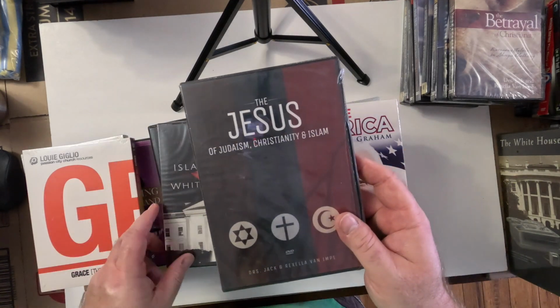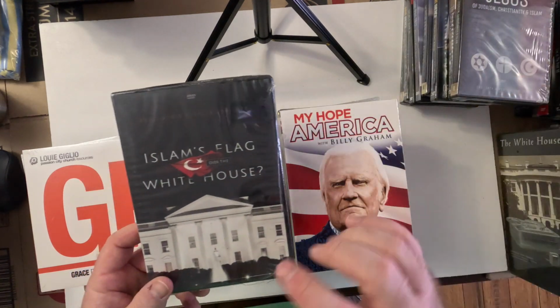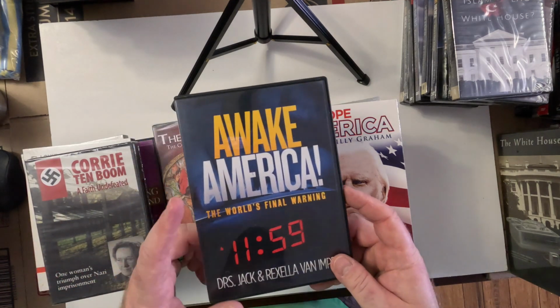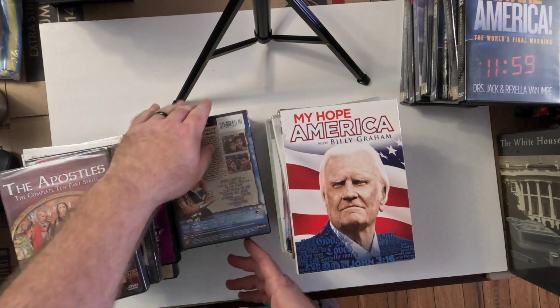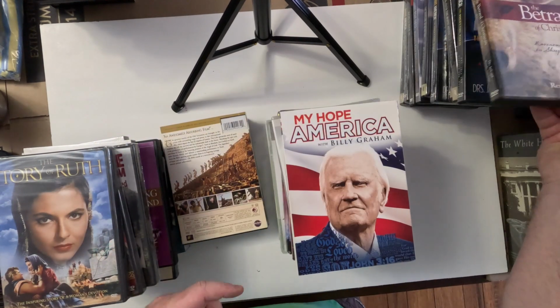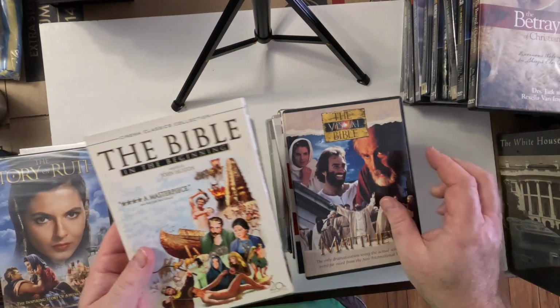Let's see, there's another one. The Jesus of Judaism, Christianity, and Islam. I think that's a second copy, as well as this one, a second copy of that one. So I may be able to make 2 lots. That would be pretty cool. Get a couple of lots together. Awake America, that's a second copy of that. So yeah, I should be able to get 2 lots of the Van Impe stuff, and that would really be a good little collection. Betrayal of Christianity, that's the second copy. So it looks like I got 1 sealed and 1 open on some of those.